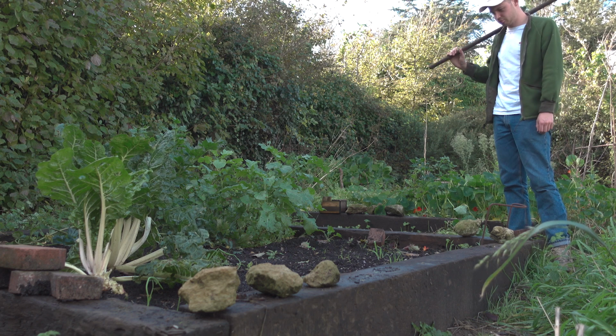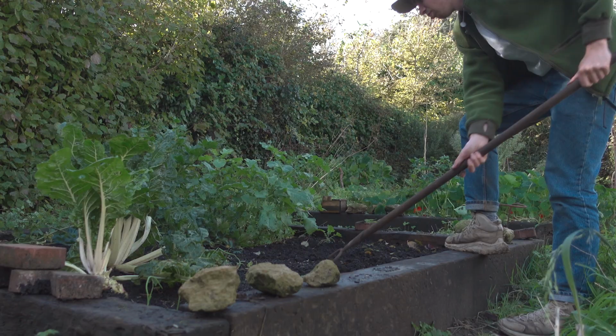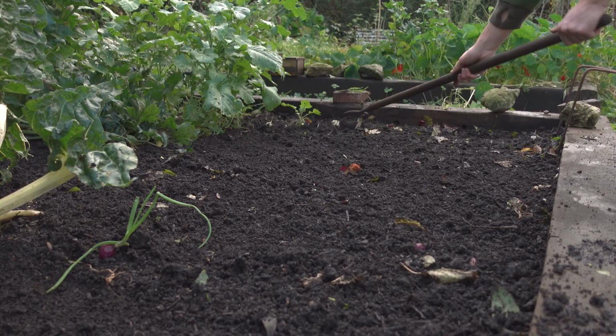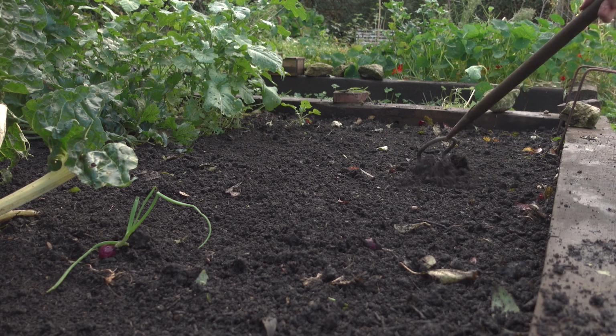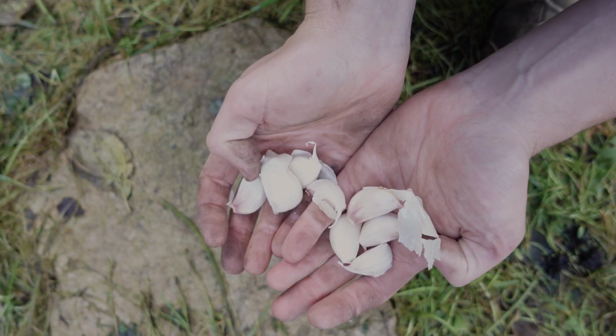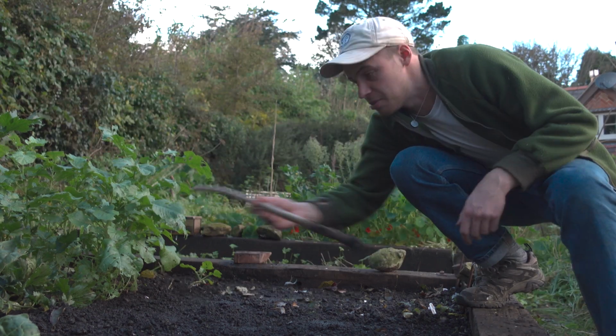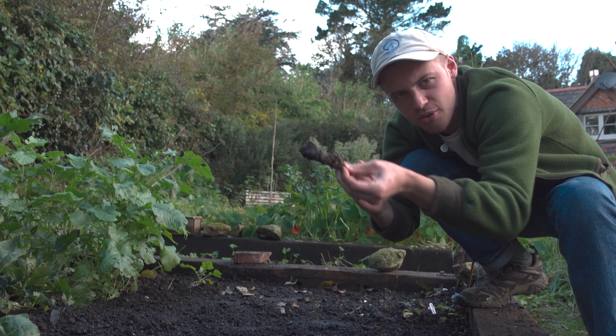So I need to get these in the ground as soon as possible so they sprout and overwinter and are ready to bulb up when the weather gets warmer next year. I don't actually have a fancy dibber or anything, so I'm just going to use this bit of hazel, sort of marked at the right depth.